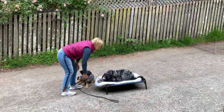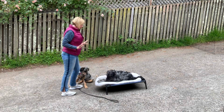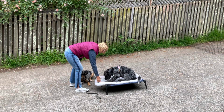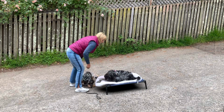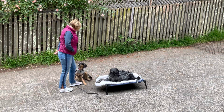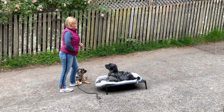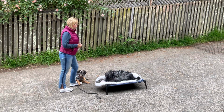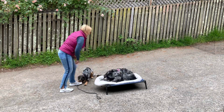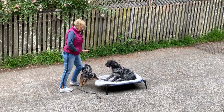So when she struggles, it's usually because something's a little spooky to her. So she starts looking around like, oh, I don't know what's happening. Yes. Down. So we are working clearly on distraction. Down. And we are working on duration. I'm not even going to add any of the movement right now.